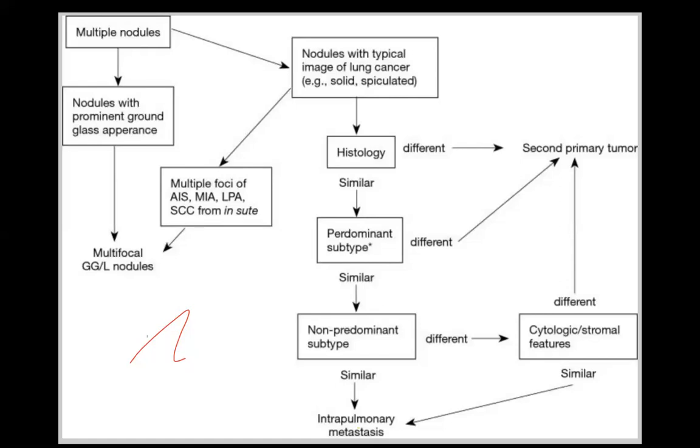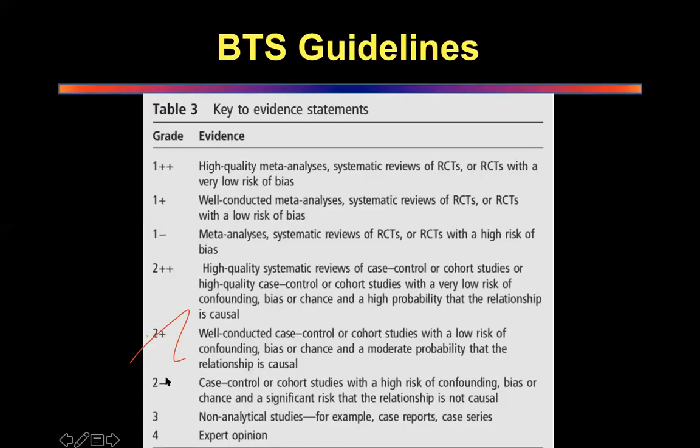Do not, on the basis of radiology, call it metastasis. That's the point they are trying to make in this. Okay? So until and unless you've been through this pathway, you cannot call it a pulmonary metastasis. That is very important to understand.